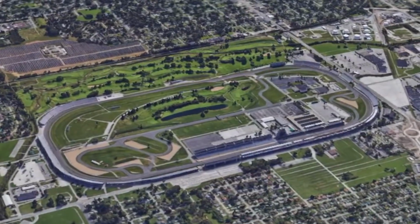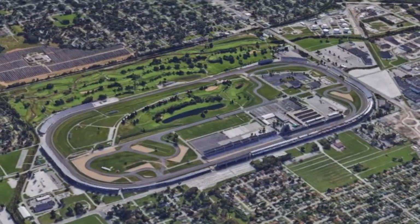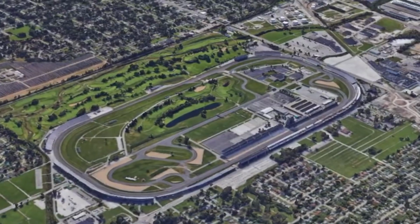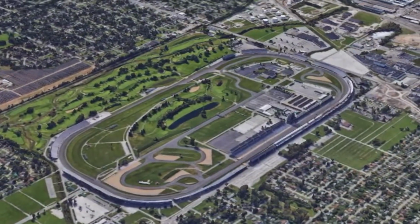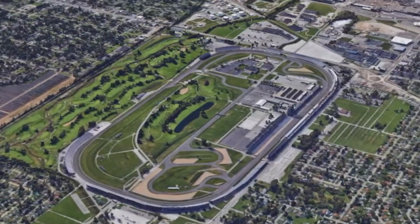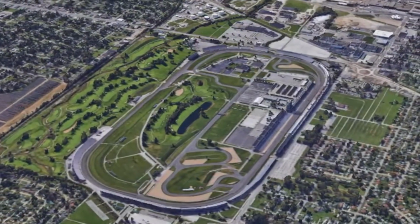The huge squared oval produces tremendous speed, and 25 years ago, NASCAR and Indy got together and decided maybe the track should be used more than a couple days a year, and the Brickyard 400 was born. Some Indy purists scoffed at the move, but overall, it's been a great crossover event.